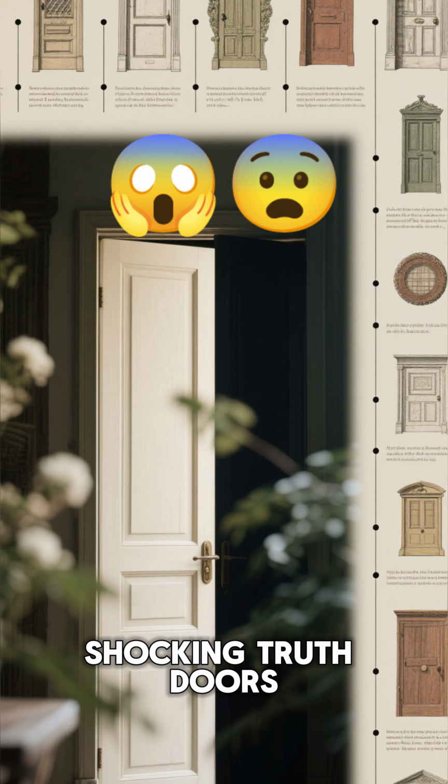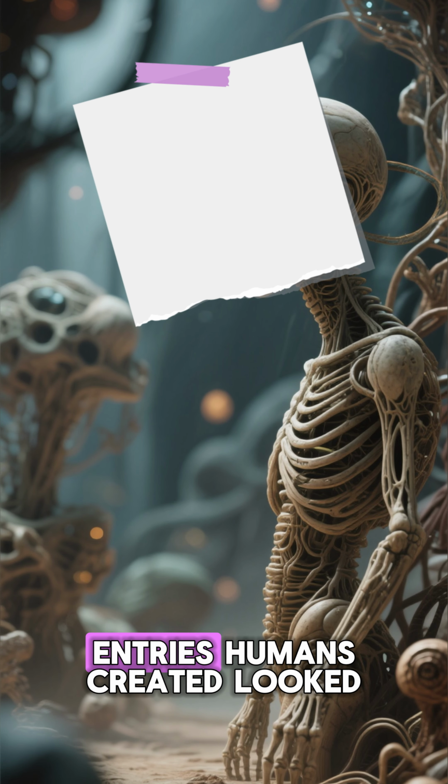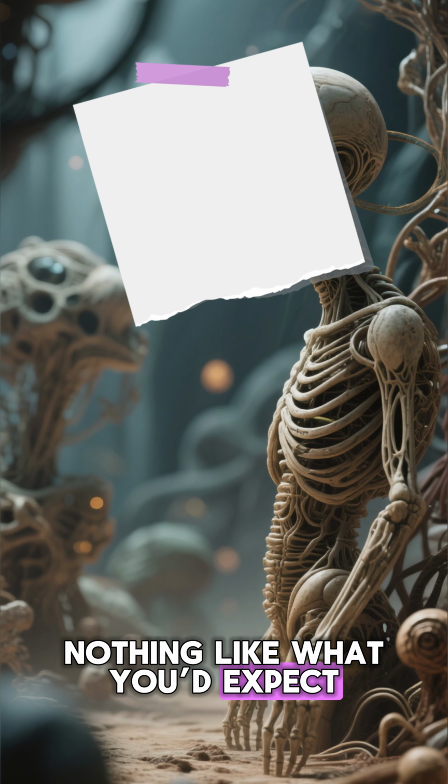Doors weren't always rectangular, the shocking first entry. When you look at a door today, it feels so normal, tall, rectangular, and hinged. But here's the shocking truth. Doors weren't always rectangular, and the very first entries humans created looked nothing like what you'd expect.